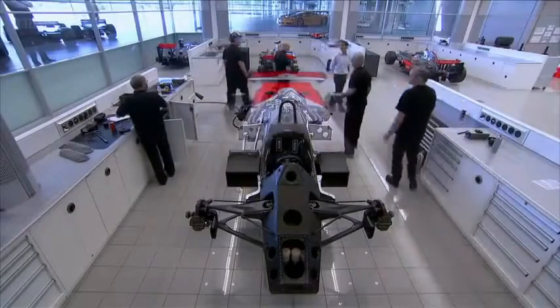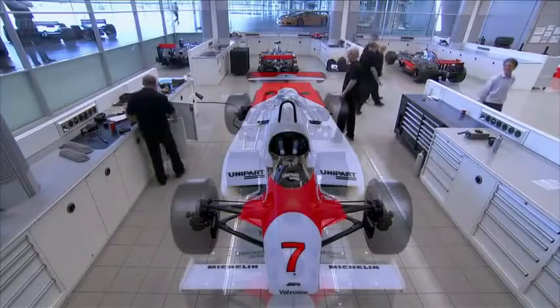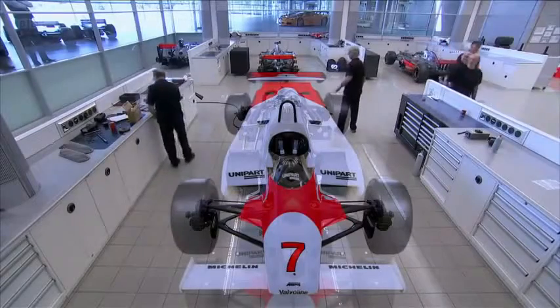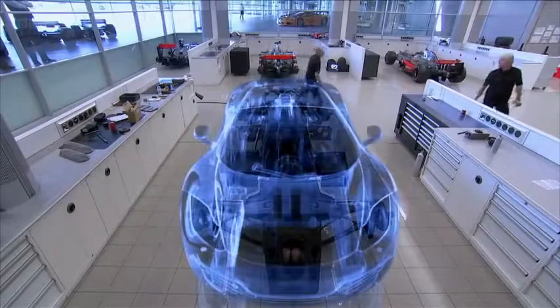Not only was the company's carbon chassis stronger and safer, but it was a lot lighter, which meant acceleration and handling were greatly improved. And applying these design features to the new road car has obvious advantages.